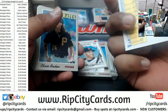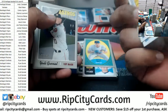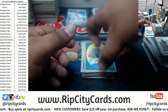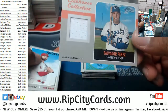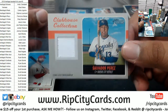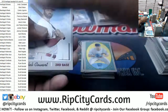Abreu, White Sox, to 999. Until, like I said, if you don't break anything, you don't get paid anything. So it's definitely a kick in the ass. Make sure you're always on your P's and Q's and always trying to find ways to sell stuff. Perez of the Royals with a little relic mojo there for you.